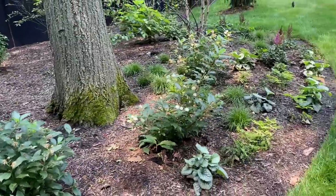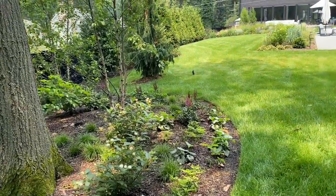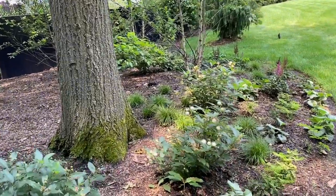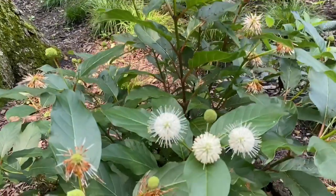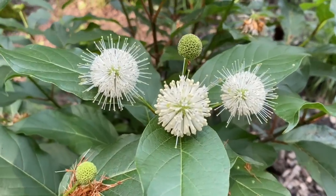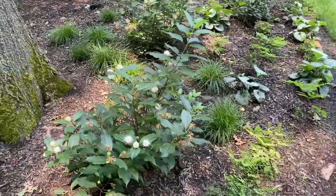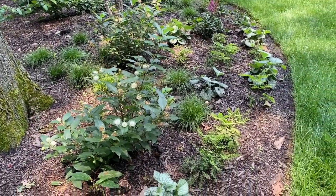What I ended up doing here, first of all, the bed is very natural. It's carved out in an S shape. There were some existing trees that were gorgeous. So the shrub that I absolutely love here is this buttonbush. Look how cool the flowers are. It's just so cool, and they're favored by pollinators. They grow pretty large and just have this beautiful shape.